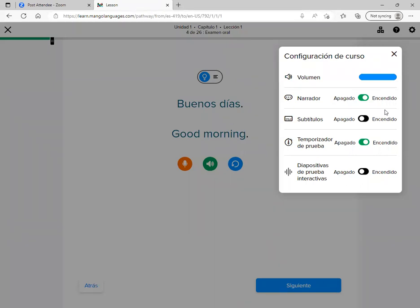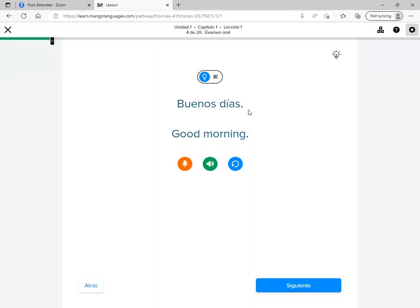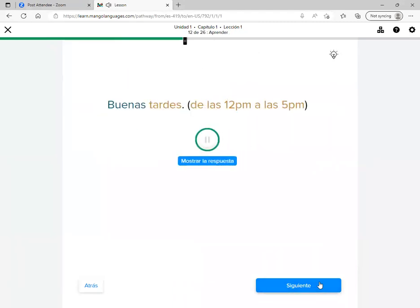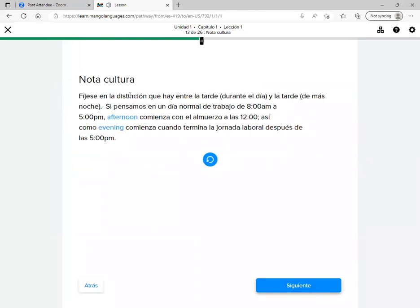Okay, and we're going to scroll ahead to where we can find this is a cultural note, and it explains the dividing line between the afternoon and evening is 5 o'clock, because 5 o'clock is understood to be the end of the workday in the United States. So it just explains certain things that happen in the United States.